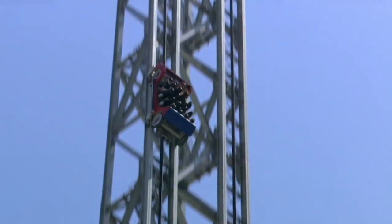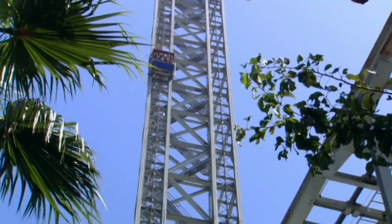We wanted to do 2 things. We wanted to build the fastest ride, fastest thrill ride anywhere in the world and break the 100 mile an hour barrier. And we wanted to be the tallest thrill ride in the world. And we did that when we came out at 415 feet.